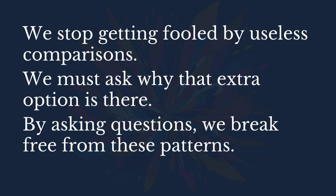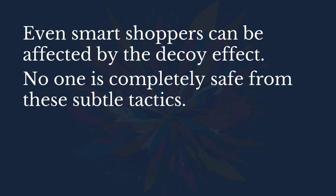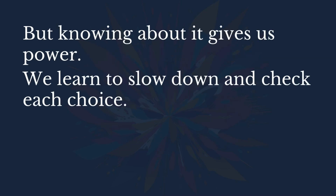We must ask why that extra option is there. By asking questions, we break free from these patterns. Even smart shoppers can be affected by the decoy effect. No one is completely safe from these subtle tactics, but knowing about it gives us power.